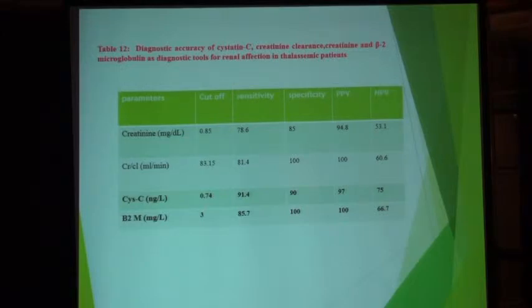According to the ROC curve and diagnostic accuracy of these early biomarkers compared to the conventional biomarkers, we can see that cystatin C at a cutoff of 0.7 and beta-2 microglobulin at a cutoff of 3 milligram per liter have higher sensitivity and specificity than creatinine clearance and serum creatinine alone.